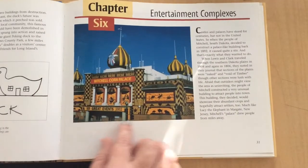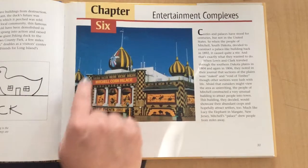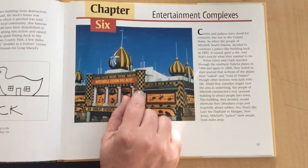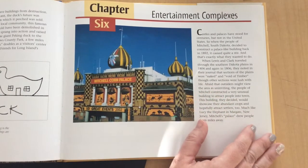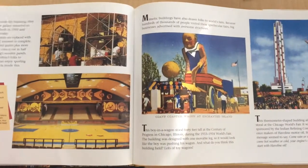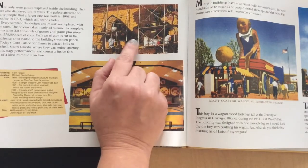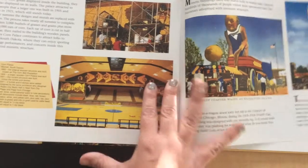Here's some entertainment complexes. So this is in Nebraska. They build this corn palace every year out of all of these tiles that are made out of dried corn. So they rebuild the outside of this every year. That's kind of cool. Here they are putting the corn onto the building. And here's the inside of the corn palace.